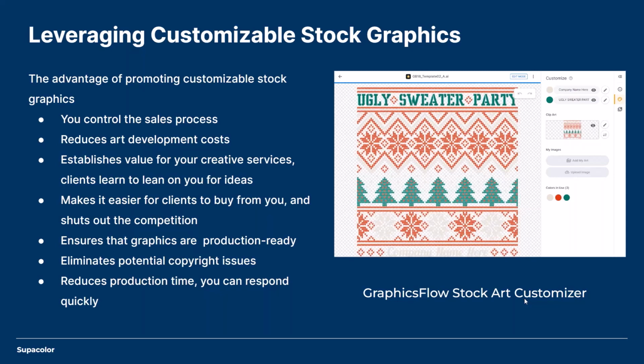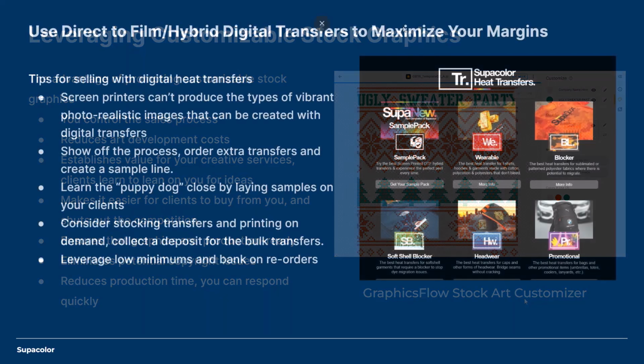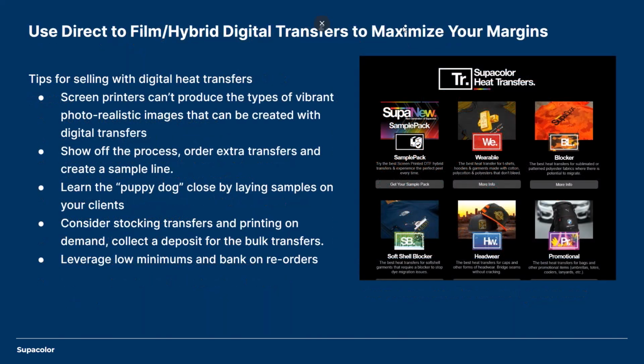And also, you can respond very quickly. If you have a cool idea, if you have a stock design as a starting point, like this ugly Christmas sweater here, direct to film, hybrid digital transfers to maximize your margins. You can call Supacolor today. You can order a 10-unit minimum order with a design that has as many colors as you want. That'll press on a dark colored substrate, 100% cotton, 50-50, any kind of blend. And you could have that transfer in 2 or 3 days.